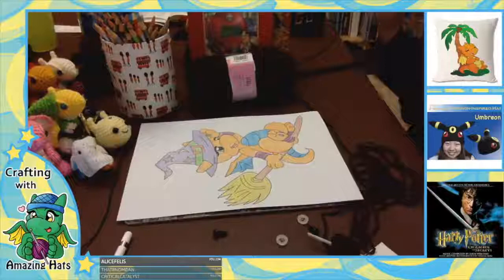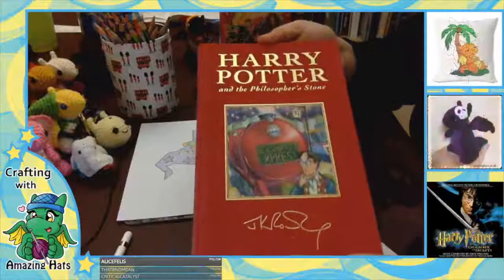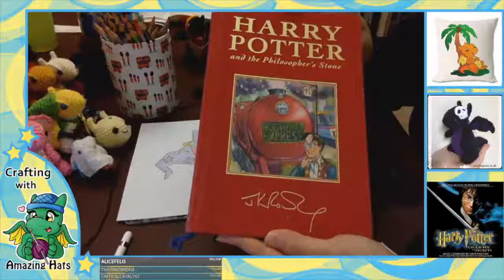Misha, would you be so kind as to show the lovely stream peeps? This is the edition that I have of the Philosopher's Stone. As you can see, it is embossed with J.K. Rowling's signature. So she hasn't done that in golden pen. It's actually printed that way.